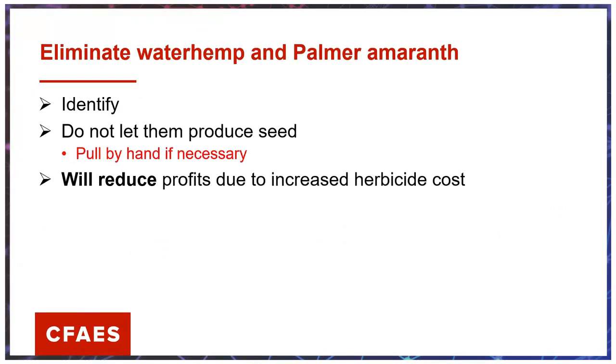All right, we need to eliminate by identifying, and not let any plants produce seeds, and if we're not careful, we're going to reduce our profits.